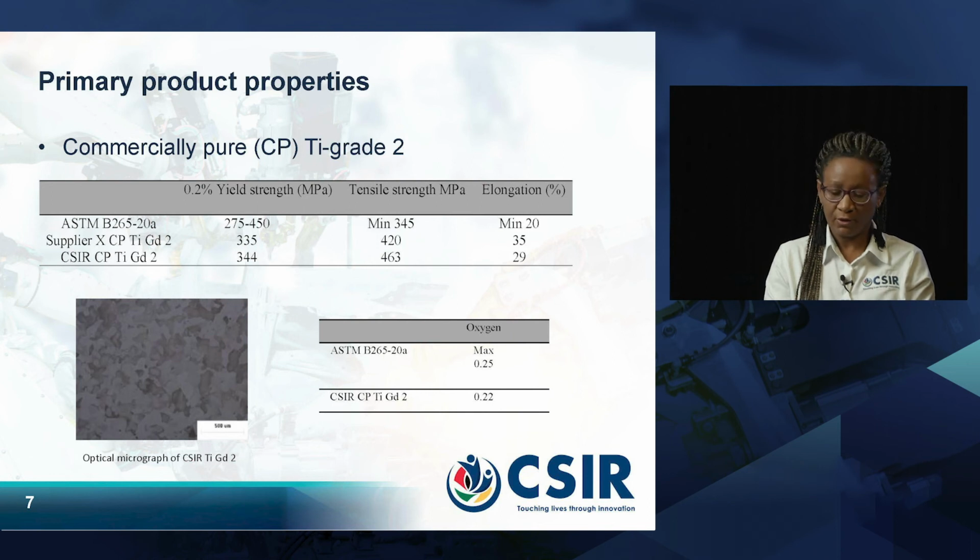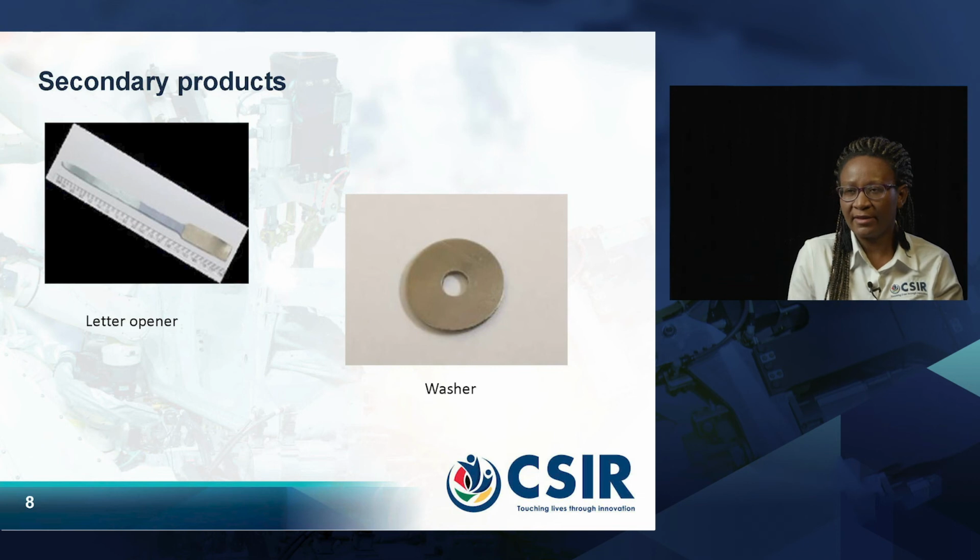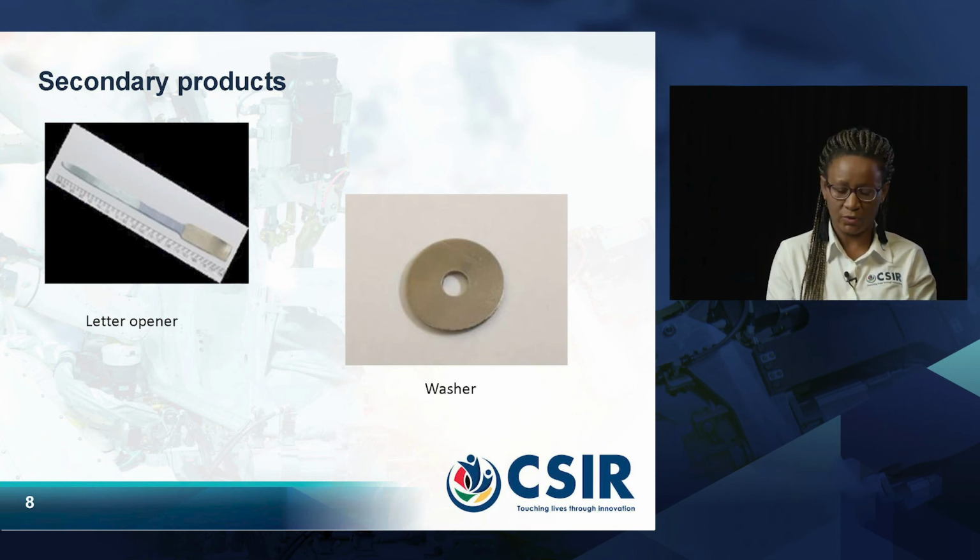In terms of the secondary products, we were also able to do a few other products. In this case, what you see on your left hand side is a letter opener that we were able to produce out of the CSIR produced titanium sheets, and on the right hand side what you see is a washer that was also produced out of the titanium sheets produced at CSIR. There are several other products that can be made out of these titanium sheets, but we only show the two that we have produced to date.